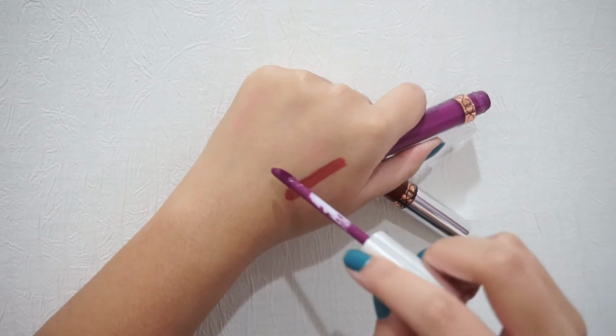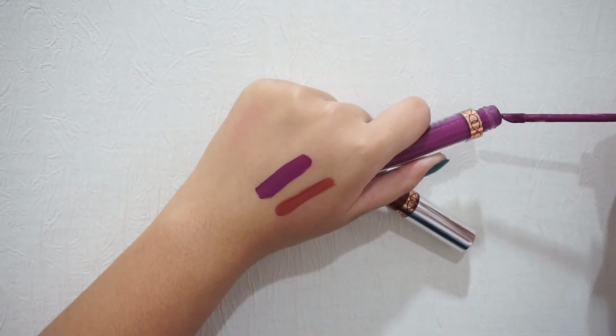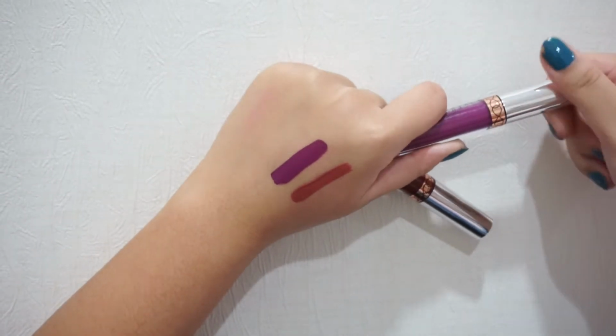But anyway, I also have one of the liquid lipsticks from Anastasia and mine is the shade Vintage. Of course, it's a purple. I had to get the purple first. Maybe I'll get the other ones, maybe I won't. I don't know, but it's actually really good quality. The texture, I personally prefer the texture of this liquid lipstick over the Lime Crime because I think it has a much softer and less drying texture.